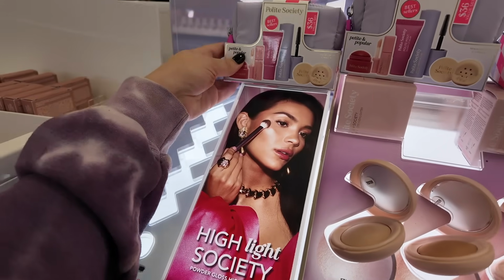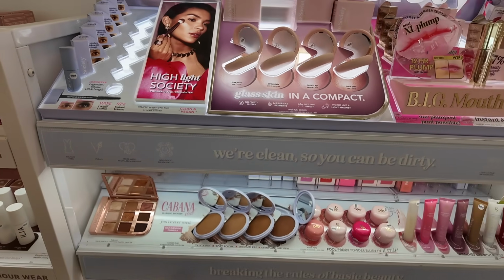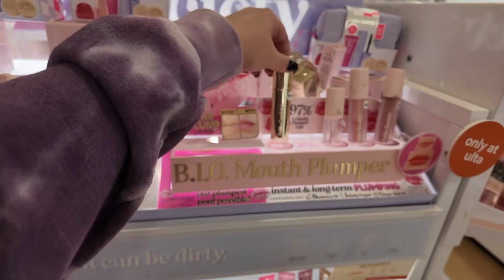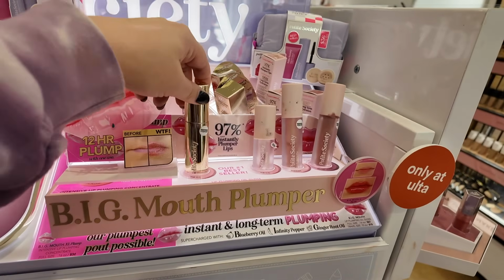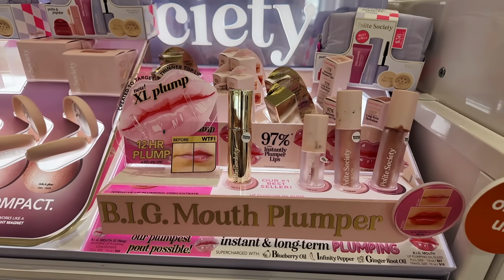They have a bunch of new highlights that kind of look like the Rare Beauty ones, and I did try this new lip plumper from them. Oh my gosh, this is the most painful lip plumper I've ever put on my lips, but it does work. But ouch, if you don't like a stinging one, definitely pass. It definitely makes your lips plump, but maybe it's doing some damage.